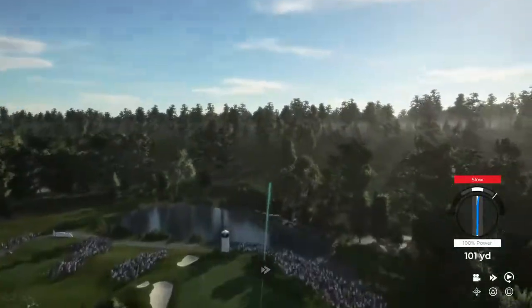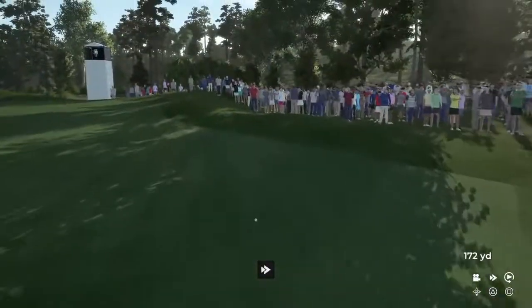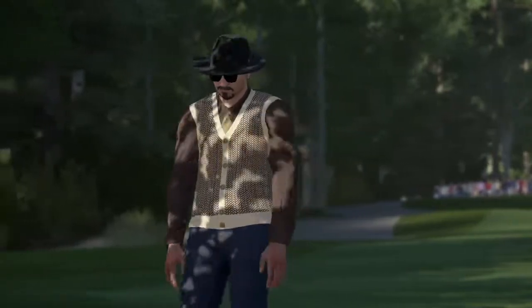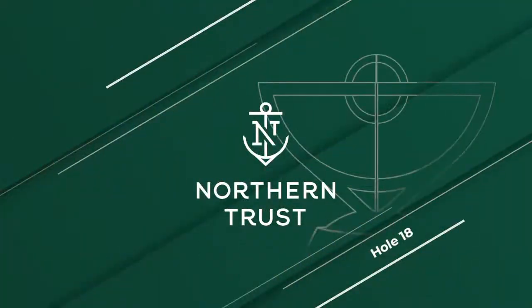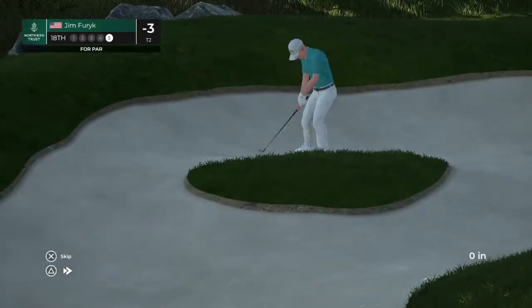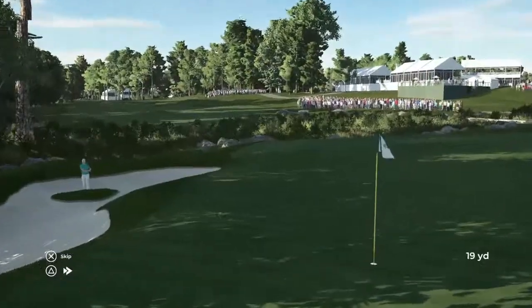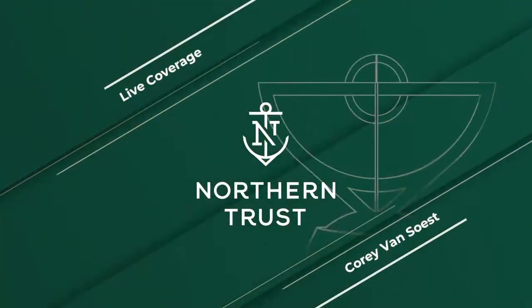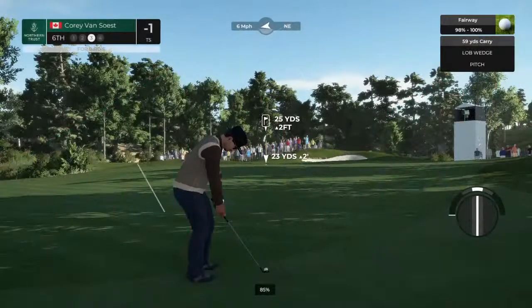Opting for the 5-iron. This one might just sneak off the fairway. John, do you have any info down there? Okay, I'm on the 18th hole, and Jim Furyk is just getting ready. This would be a great up and down from this spot. Oh, almost went in. And back to the course with the live action.